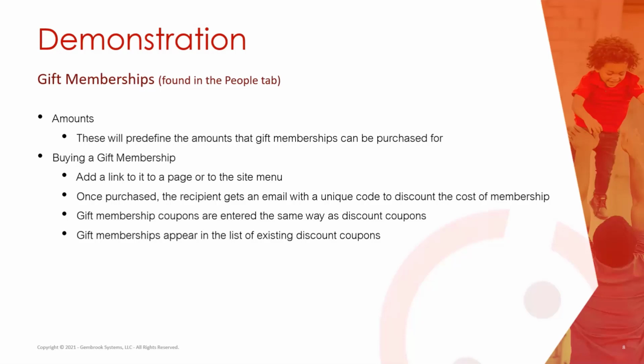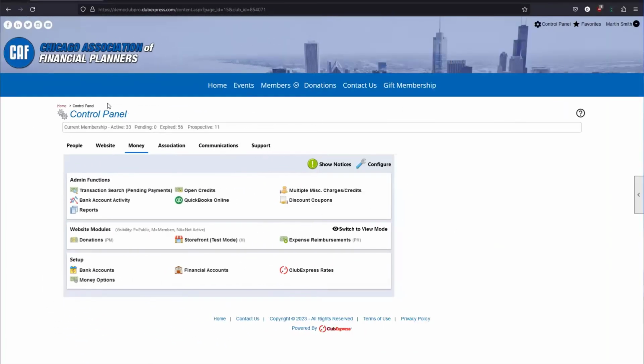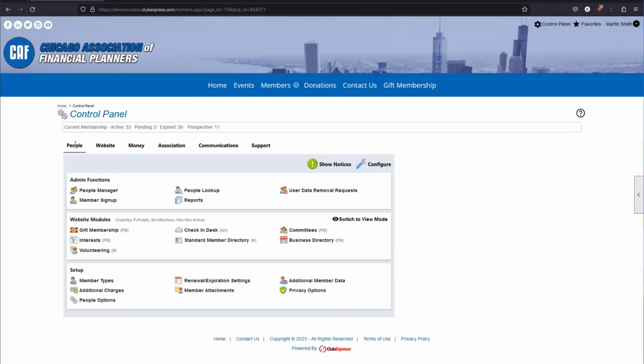I'm going to switch back to my demo screen. So we're back on the Chicago Association of Financial Planners. If we go to our people page, under website modules, this is where you'll see gift membership. So unlike discount coupons, this is something that members and non-members are able to interact with. And so it's going to show up under website modules.